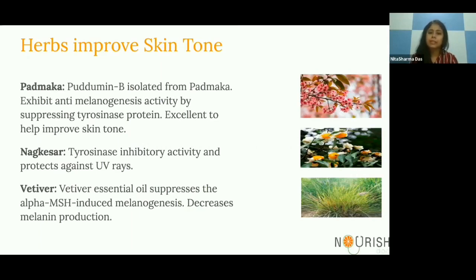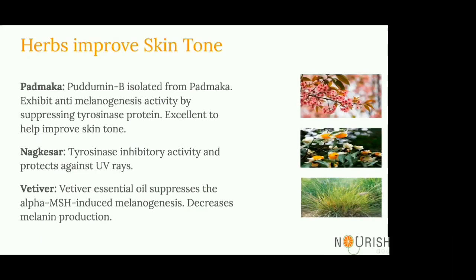Vetiver, we extract the essential oil from this herb. This herb follows a different route to control the melanogenesis pathway, reducing melanin pigment formation by suppressing alpha-MSH induced melanogenesis. Alpha-MSH means alpha melanocyte stimulating hormone. This is a hormone which triggers the melanogenesis pathway. If we suppress this hormone, then automatically melanin production is reduced.